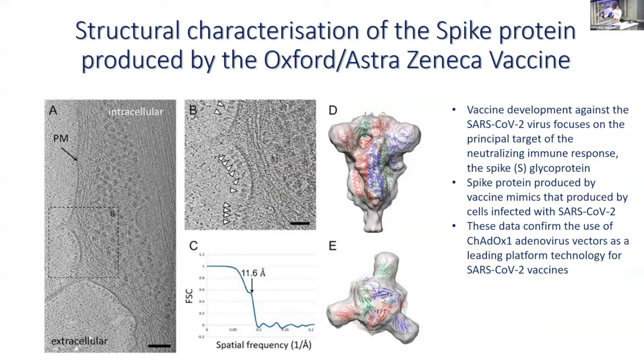the cell. So the question was, what is the nature of the spike protein produced in the cell by the AstraZeneca virus? And the answer is, well, you can do it, actually. Again, these are live cells that have been injected with the virus. The spike protein has developed, and then the cells are frozen and the image is taken. You can just see, pinpointed by those little triangles, the individual spike proteins, which can then be individually imaged, and their structure shown to be essentially the same as the spike protein in the virus itself.